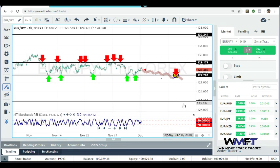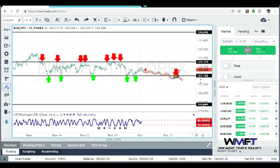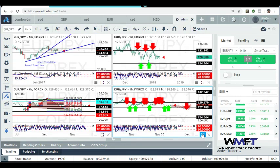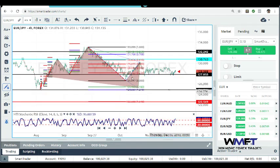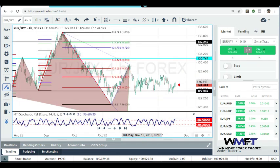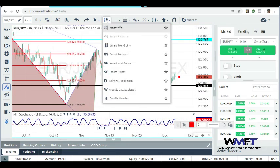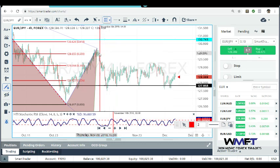So like I said, in order to sell to that monthly, this 1 hour would have to break, come back up, retest, and then start heading to the south. Then I'll sell. And once the market does that, I will put my stops 10 pips above the A at this Fibonacci movement.